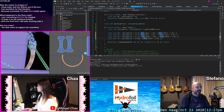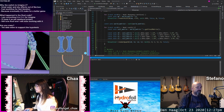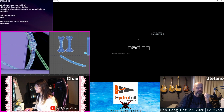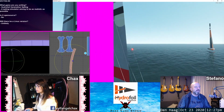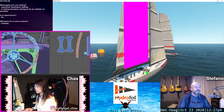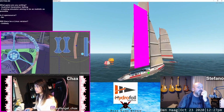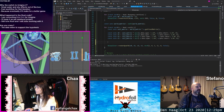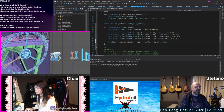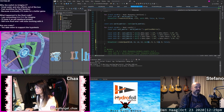Basically, I'm outputting my sail again, because I want to make sure that what I see in the physics is in exactly the same position and rotation as the thing that I see. All right, that looks like we got it. That looks like the sail is pretty much where we expect it to be. I think I'm happy like this. I wonder if I can make it semi-transparent.